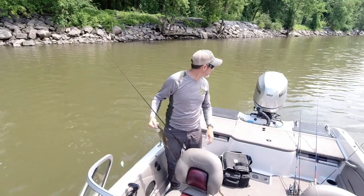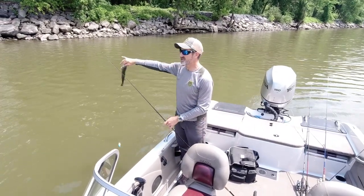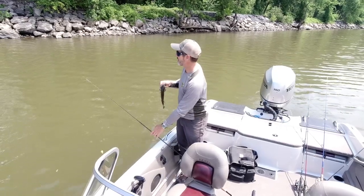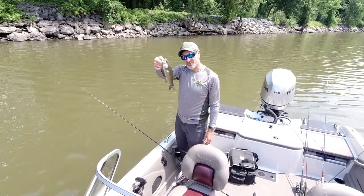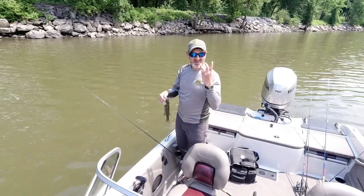Basically, we just threw 2 lures out like that behind the boat, and we're just trolling along the edge of the river channel where those rocks are. Fish are waiting in the little crevices around the giant pieces of broken rock, waiting to ambush something. We're gonna get one bigger than this, but species number 3.